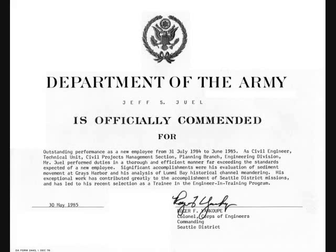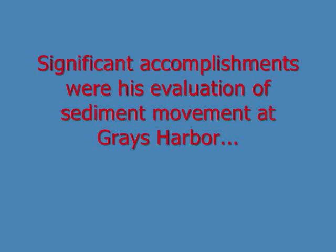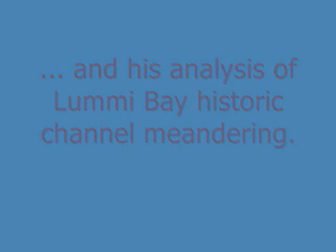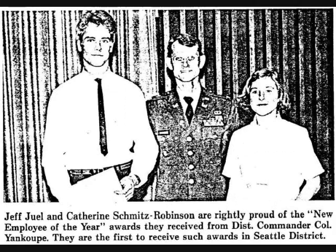In 1985, I was given an official commendation for some work I did. It involved Lummi Bay ebb channel historical analysis and NOAA current data assessment to predict sediment transport directions and magnitudes. Both of these are somewhat relevant to my tide gate work. Towards the end of my first year of working for the Corps, I was given an award for New Employee of the Year, and this was in an era, I believe, when skinny ties were in fashion.